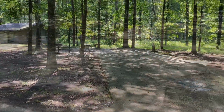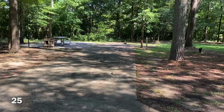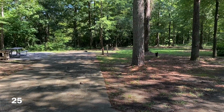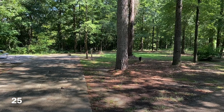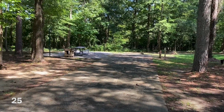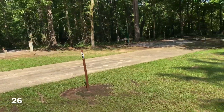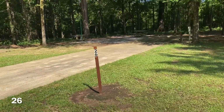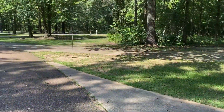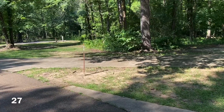of the loop. Swinging back to the outside, site number 25. Open up behind you and access to a walking bridge out into the swamp. 26, another long back end site into the woods there. A little bit of the swamp right behind you. And 27 here, right by the 26 entrance as well.